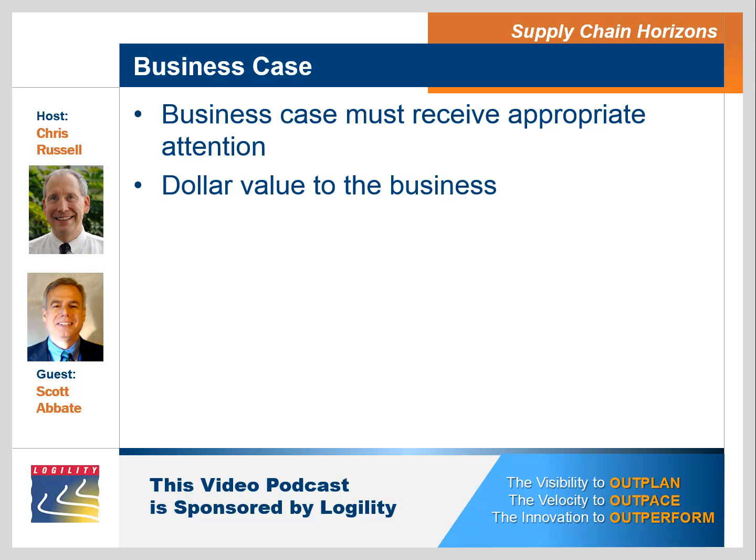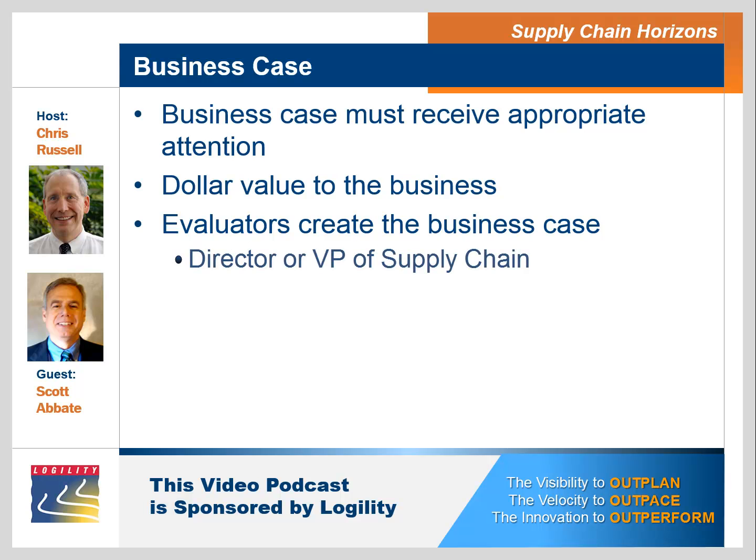What's the role of the person who's typically doing this? Well, the same people that are leading the evaluation are typically responsible, as they should be, for leading the construction of the business case. Typically, a director, vice president of supply chain, one or both of those folks. And I think this is a great idea. They sometimes enlist help from the CFO or from somebody that reports to the CFO, even if that particular individual has not been heavily involved in the evaluation.